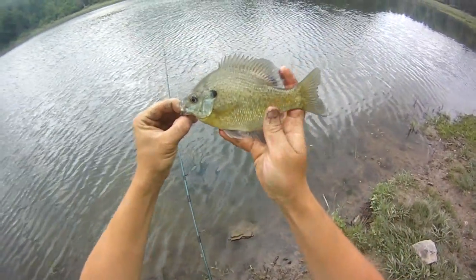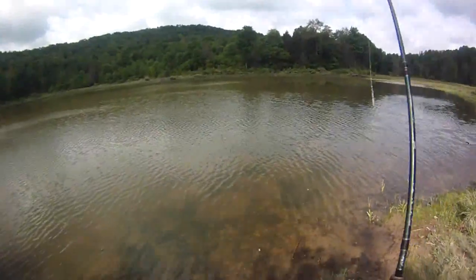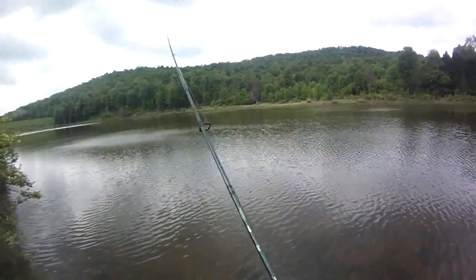Man, I love bluegill fishing. I miss it so much. I used to do so much of this. I think I got a small largemouth. He's jumping. Right when he felt the resistance, he started jumping.